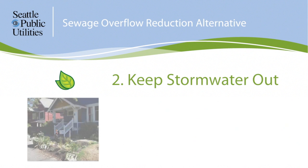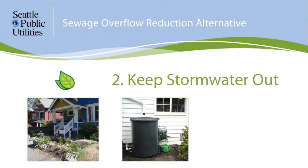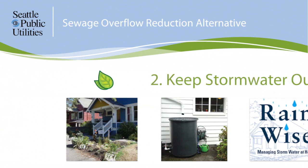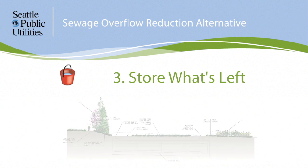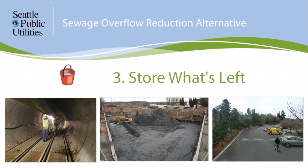Property owners who disconnect their roof drains from the sewer system and channel the runoff into a rain garden or cistern are eligible for rebates from the Rainwise program. We can reduce sewage overflows by building underground storage facilities to temporarily hold raw sewage and polluted stormwater runoff during a storm. When the storm passes, the flows are sent to the wastewater treatment plant.